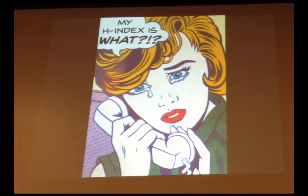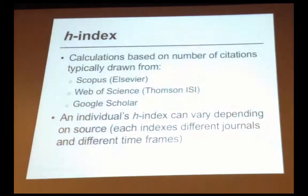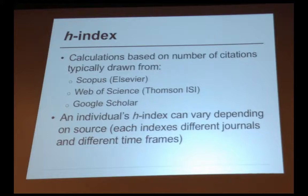But some of us struggle, of course, with actually wondering what our H-index is, and sometimes, as it was for me, it can be a bit of an eye-opener to find out what it actually is. So it's important to know what goes into the H-index, because a number of things can impact it. The calculations for the number of citations are drawn from a number of online data sources. The top three are Scopus, which is owned by Elsevier, Web of Science, owned by Thomson ISI, and Google Scholar, which is a publicly available database. What's important to know is that an individual's H-index can vary somewhat depending on which of these databases are being used for the number of citations.